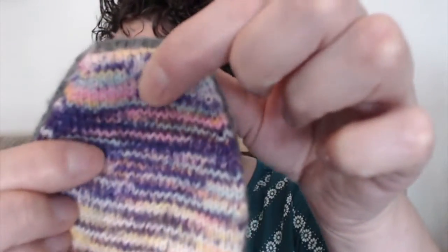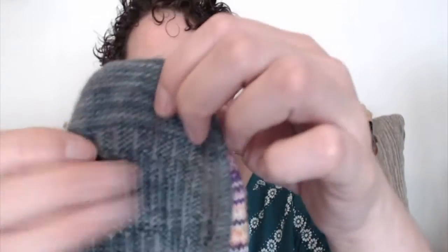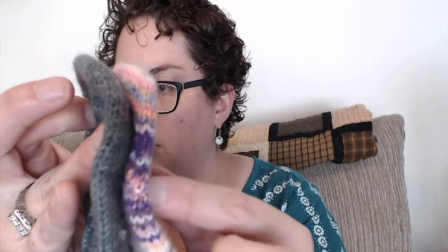So let me hold these up against each other so you can kind of see the difference between the two, just in terms of the size. So this toe cup ends right here, and this toe cup ends right here. So it's kind of hard to tell, but you can see this is just much deeper on this sock, which again, personal preference, it's just what I like.